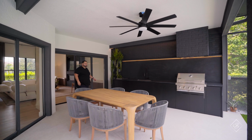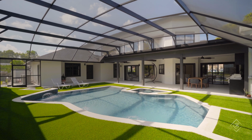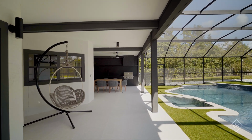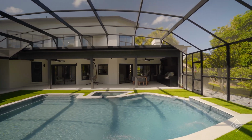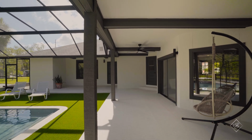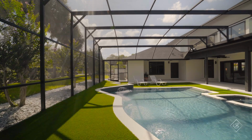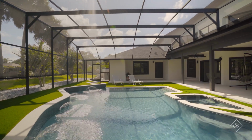All right, now welcome to the main entertainment space of this home, which is this beautiful backyard. We have custom summer kitchen, custom cabinetry. We have the black brick on the walls. Everything that you're seeing is new, including all of the furniture. The pool section that you guys are gonna see here, as soon as we turn around, you're gonna have turf, travertine, and a freshly resurfaced pool with brand new tile all around.